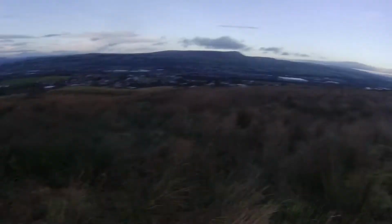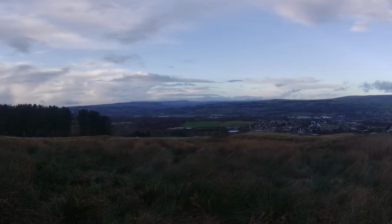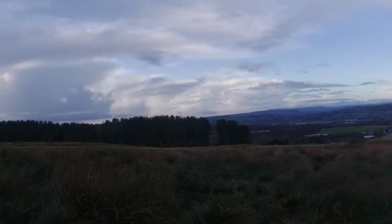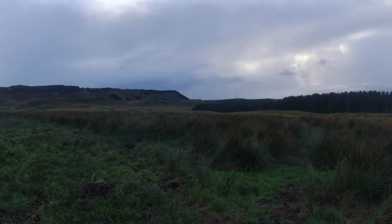Namely, my hat. Bit festive, eh? Anyway, I'm a little bit knackered. I'm not far off where I want to camp, but I'll show you where I am. So, turn you around. I'm quite high up, probably about 250, 300 metres up. There's some woods to my left here, as hopefully you can see, and obviously, Ambledon Hill in the background.